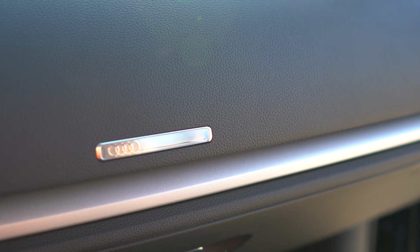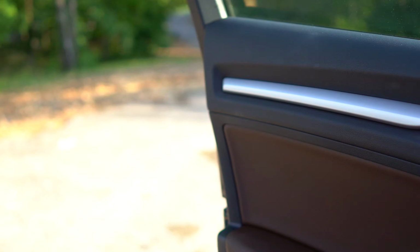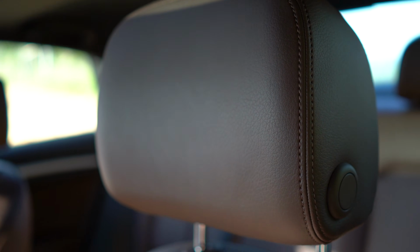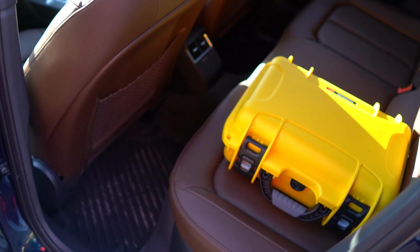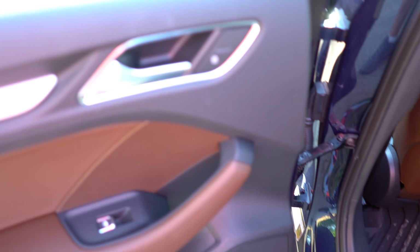Then you've got the little Audi logo thing there. Now these seats, again with the seats, these headrests are super nice. Look at that. Look at how padded that is. Super padded. Going into the back seat. By the way, at least at the time of posting this, the only way to get a two-door is to get a convertible.